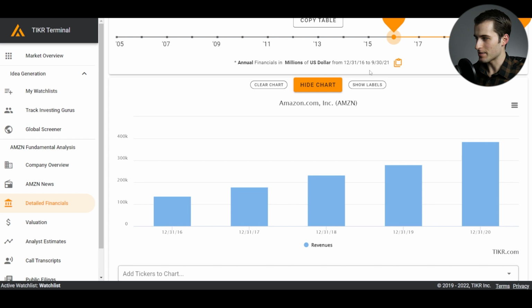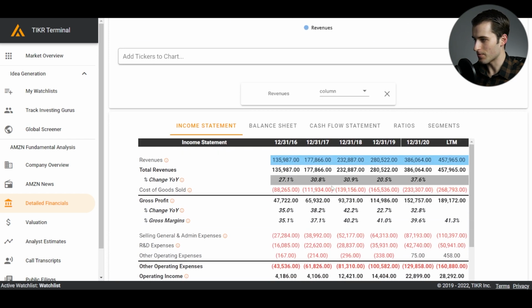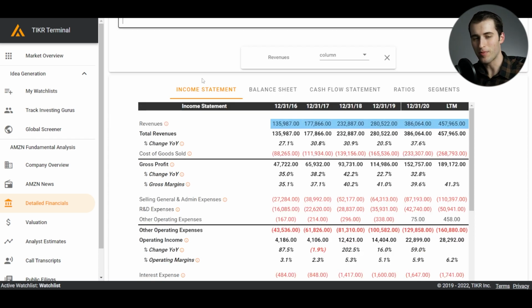And if you look at just the past 5 years, we can see that revenue growth has been around anywhere from 20 to about 37%. That was in 2020. So significant revenue growth even at this size. They're still growing their revenues in big ways. Right now, in the last 12 months, we're looking at about $450 billion in annual revenue. But that's just one part of the equation.